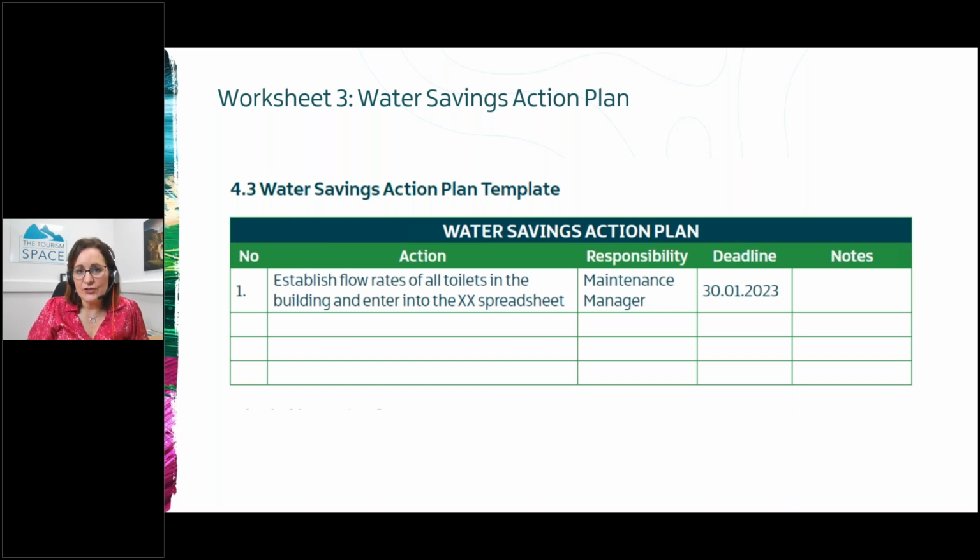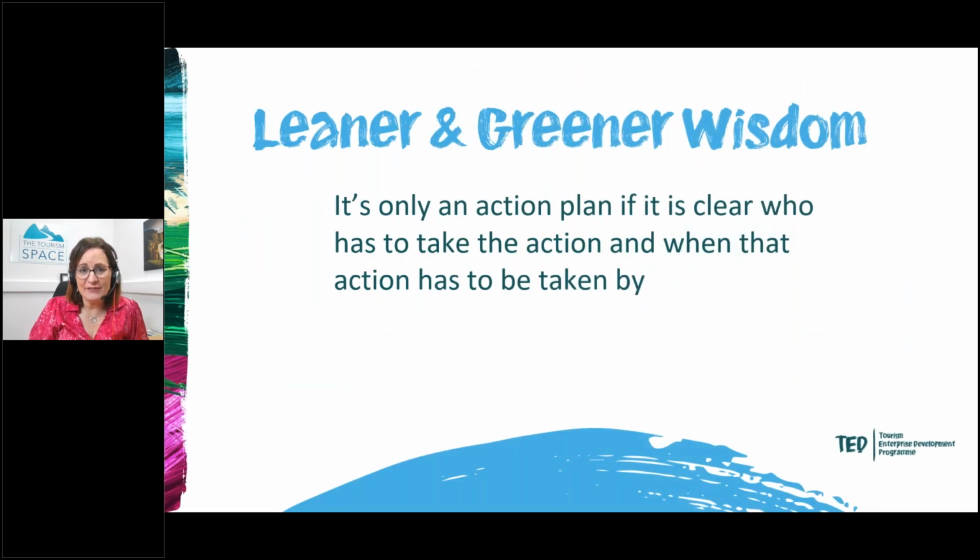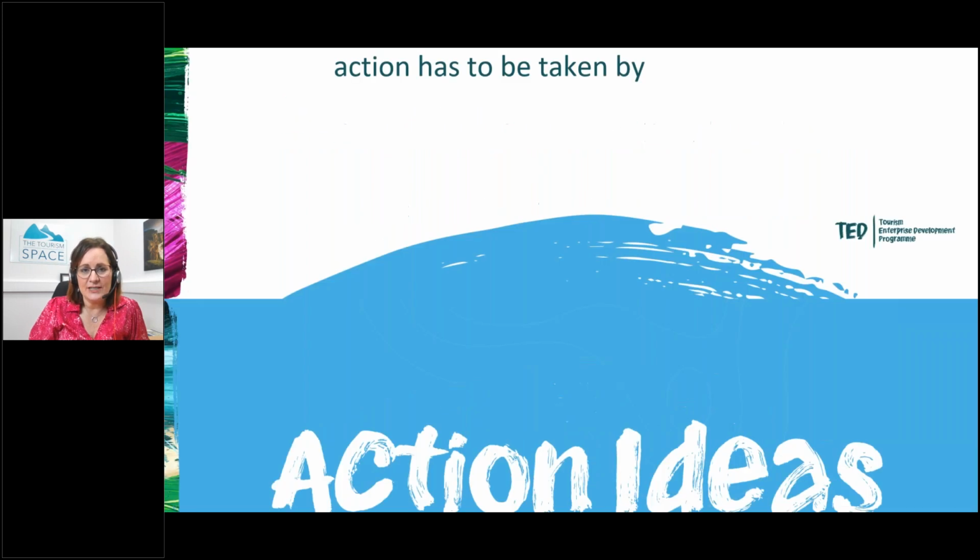Anya referred there to the kitchen manager and the operations manager both being part of the team for different reasons. Specifying who takes each action, that's how it becomes an action plan. If it doesn't have those, it's just a wish list. And there's no need for it to be a wish list whatsoever.